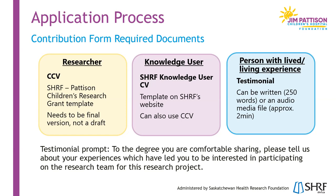And again, we know the SHRF RMS isn't the most user-friendly system, especially for people who maybe have less internet access or aren't used to working on research grants. So if you have any issues getting them online to accept the invitation and upload these materials, please don't hesitate to reach out and contact us, and we can figure out something that works for everyone.